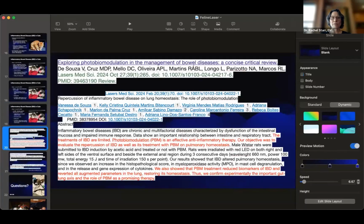So just some research to back up using laser or photobiomodulation, low-level laser therapy. It's called all different kinds of things in the literature for inflammatory bowel disease. There is a clinical review at the top where they found it to be helpful in inflammatory bowel disease. And then this is repercussion of inflammatory bowel disease on lung homeostasis.